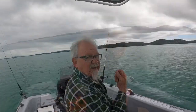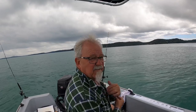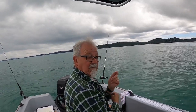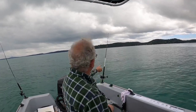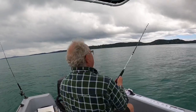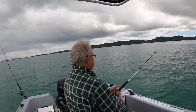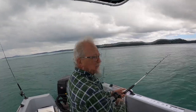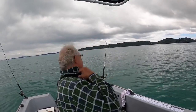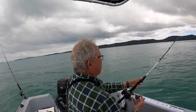What a start. So I got the rods down again and managed just to change my shirt, take the thermal off. I was getting quite warm. And this one's gone off again. There we go. Look at that. Of interest. So I got it down and, gosh, no time for anything here. Fish on! This one feels a bit better.